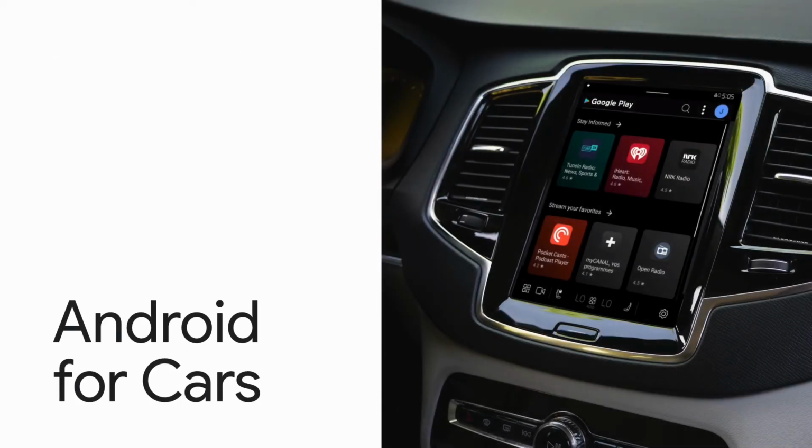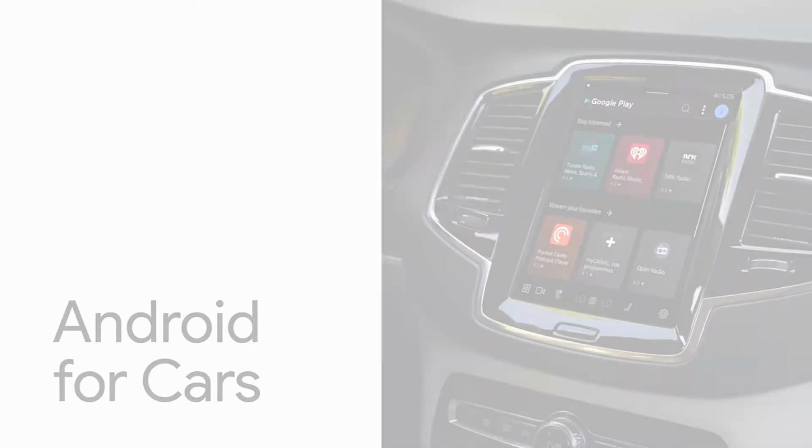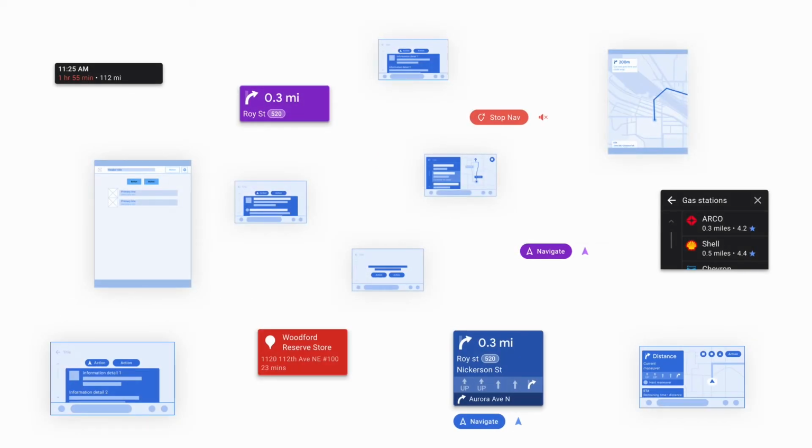Let's do a quick overview of building Android for Cars. We recognize that it's not easy to develop apps for cars, given the various screen form factors and input methods, on top of the overarching focus on driver safety. There's really a lot to consider, and our developer tools address these challenges. Our goal is to simplify the process of developing apps for cars.